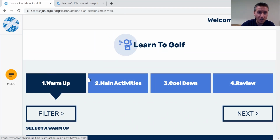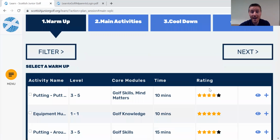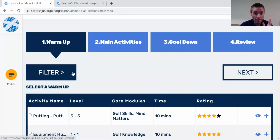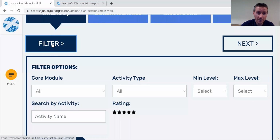So when you come into this section, you can see the 3 different components of any coaching session: your warm-up, main activity, and cool down. And as I scroll down, again, I've got access to all the games and activities within the program. Again, I can use the filter button if I'm looking for anything specific or want to narrow my search.